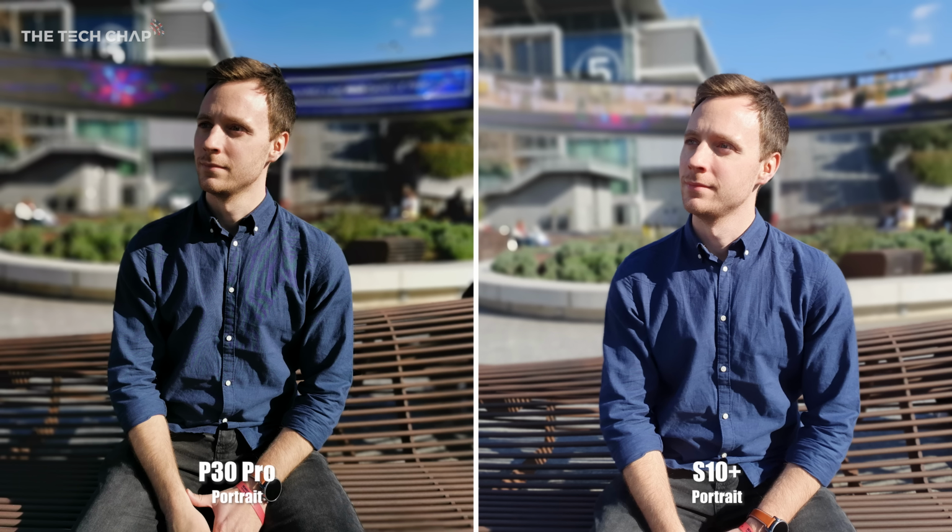Moving on to some portrait shots, and it really is a striking difference between these two photos. My eyes are initially drawn to the much more contrasty, shadowy look of the P30 Pro, which also has a slightly stronger bokeh look. It's not as evenly exposed as the S10 Plus, and also there seems to be a weird moire pattern on my shirt on the P30, which the S10 doesn't suffer from.